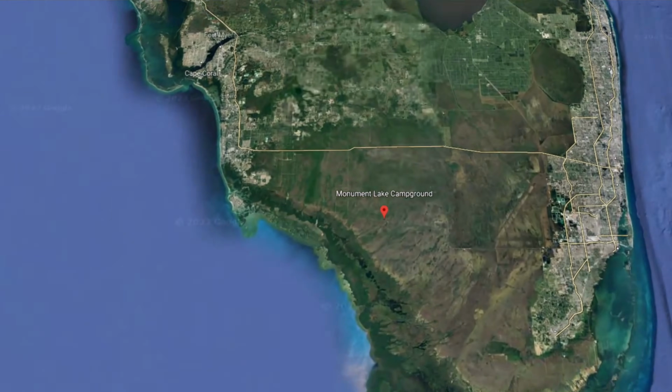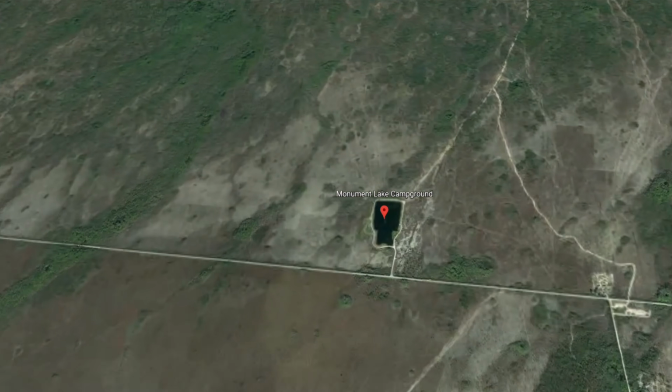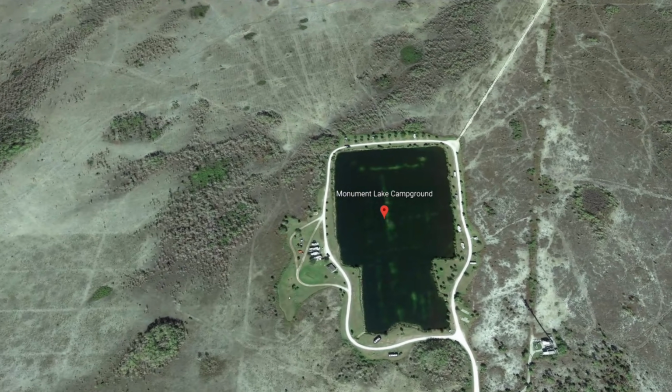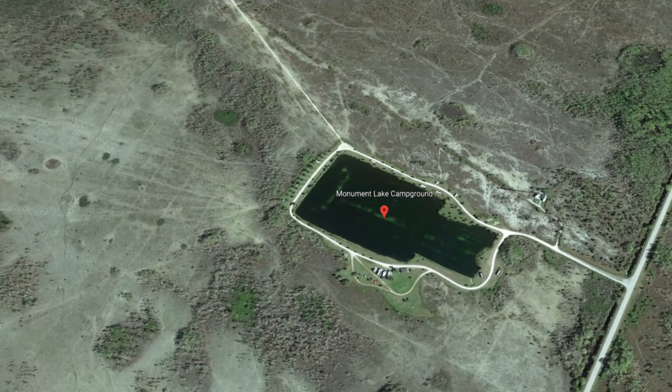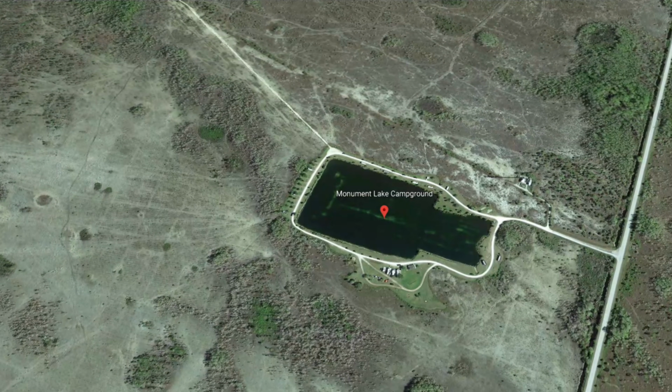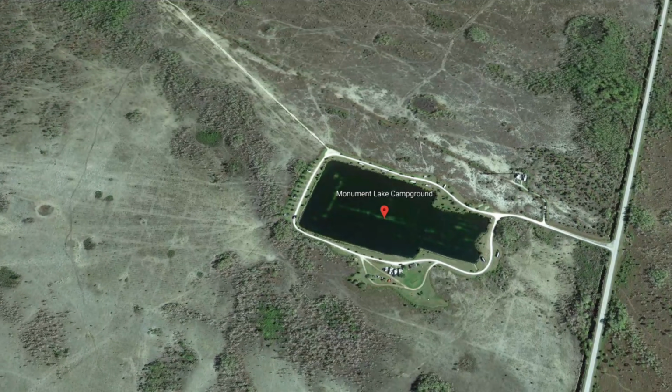1 is group camping only, 2 that require backcountry permits, and 5 that are front country. We chose Monument Lake Campground near Ochopee, Florida due to its somewhat central location to all the features we wanted to visit in the Big Cypress and Everglades region.